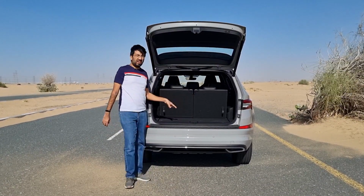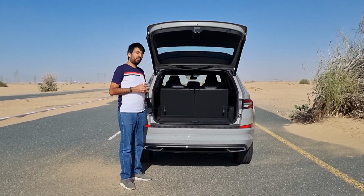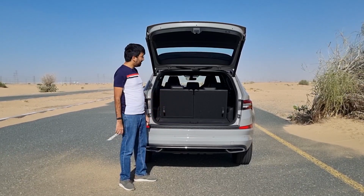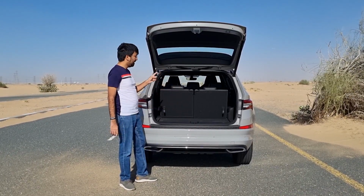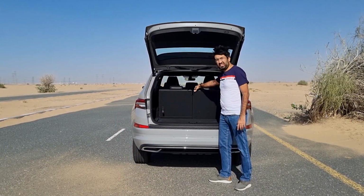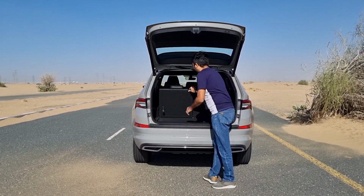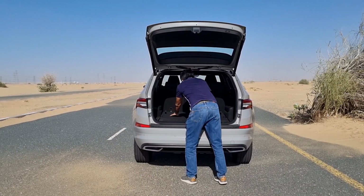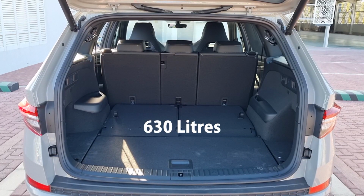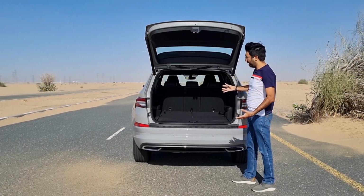Now in this current setting, when the third row of seats is upright, you can put 270 liters of luggage, which is pretty decent considering that it's a 7-seater. But the thing is, these seats can also be folded down. The way to do it is, there are these buttons which are given, so when you press them you can fold down these seats, and when you fold them down, in this current setting you can put 630 liters of luggage. Now it starts to make sense because the boot space is growing now.